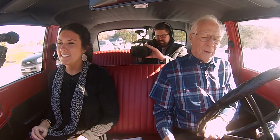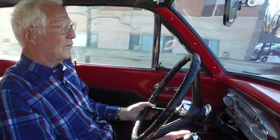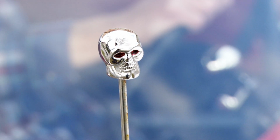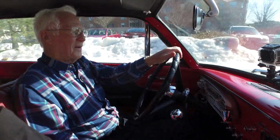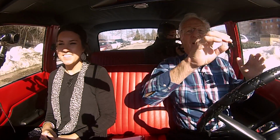Very cool. Like I was saying before, it was a father-daughter project, the restoration, and I can see some of the daughter's influence, like this. I was gonna say, is that a skull? My wife wants me to change that, but I think it's kind of neat. Right. And there's a little skull on top of the antenna there. It had a glass pack muffler on it, which I changed right away. I put a regular muffler on it because it was just too loud inside.